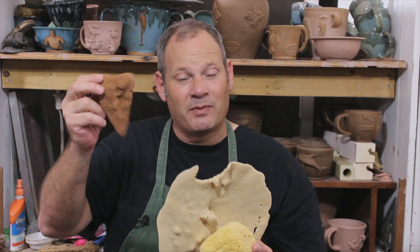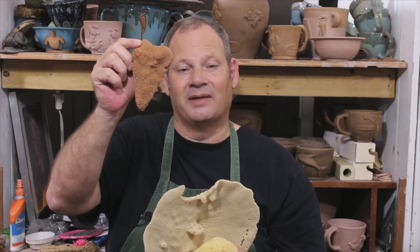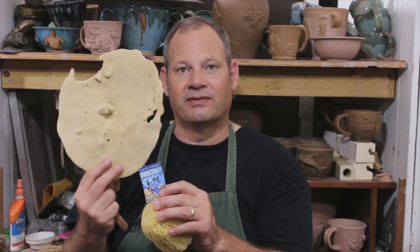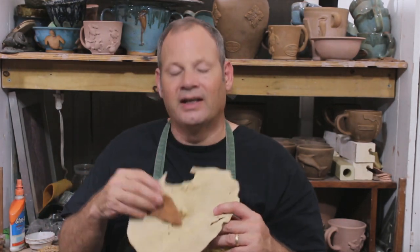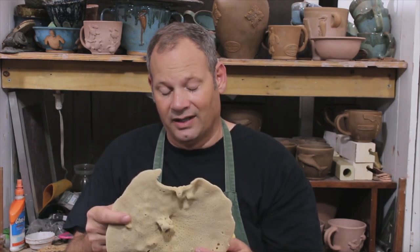I got this thing, if I remember correctly, I believe I paid $9 for the medium. I didn't even get the large. I got a medium, because $9 is crazy to pay for a little tiny piece of sponge. I paid $7 for this whole sponge. So that's cool, because I can cut this thing up. It'll last for years. I'm in love with this sponge.